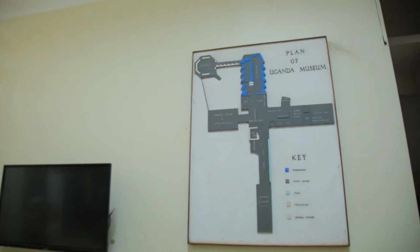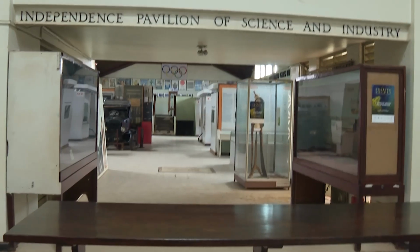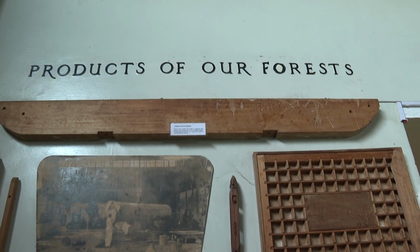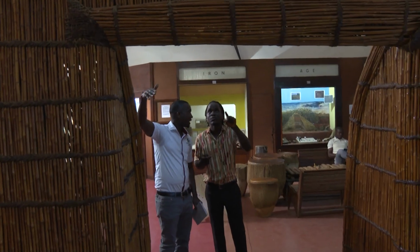So you're most welcome to the Uganda National Museum. My name is Emma. I'm going to take you through the different museum galleries. Okay, let's walk. The museum has so many galleries, but we are going to start with what we call the ethnohistory section.